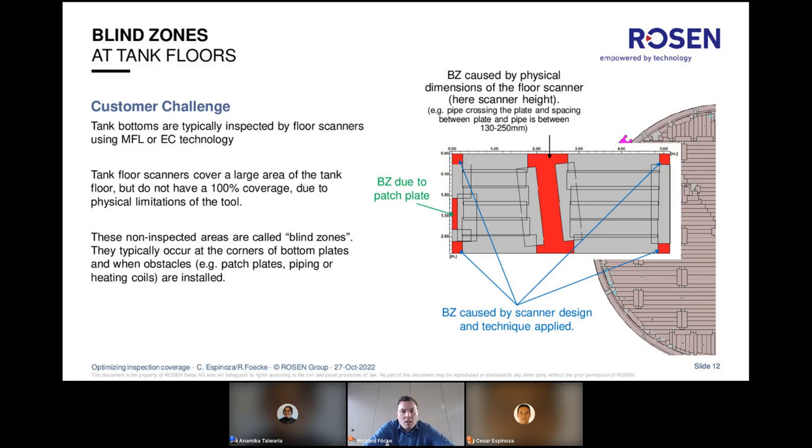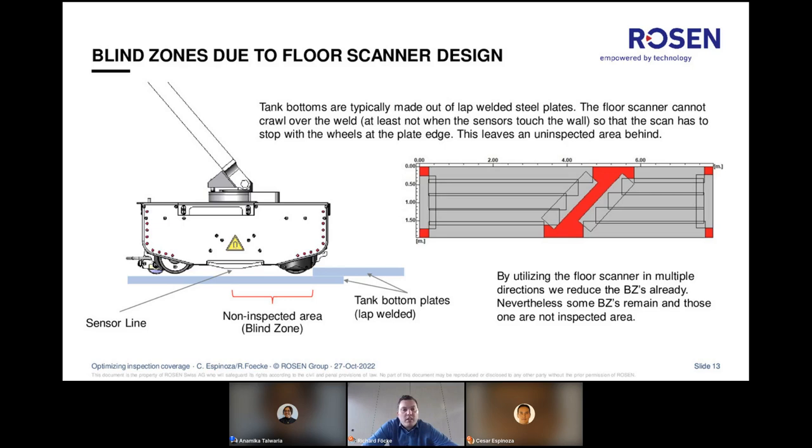Why can the typical tank floor scanner not cover 100% of the tank floor? Here we have the example of the TBIT, the tank bottom inspection tool, which is also a ROSEN developed tool. But other floor scanners on the market typically have a similar design. These scanners have some drive units, but as the tank bottoms are typically lap welded, so tank plates are welded on top of each other, the scanners cannot crawl over it, at least not with the sensors touching the wall or the bottom.